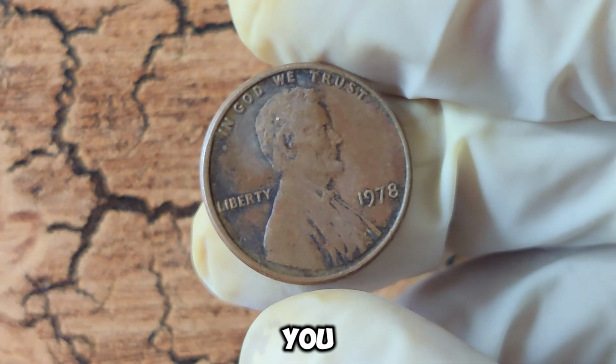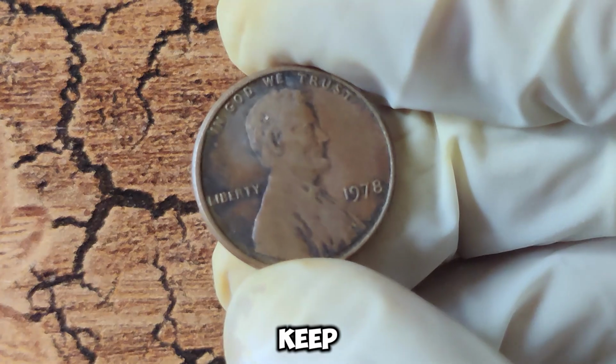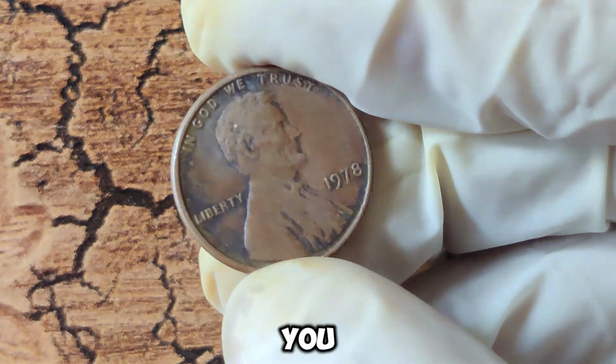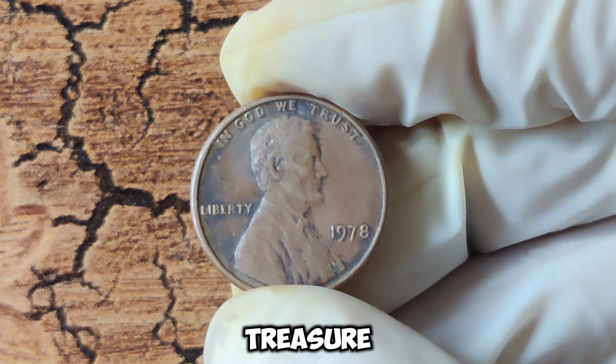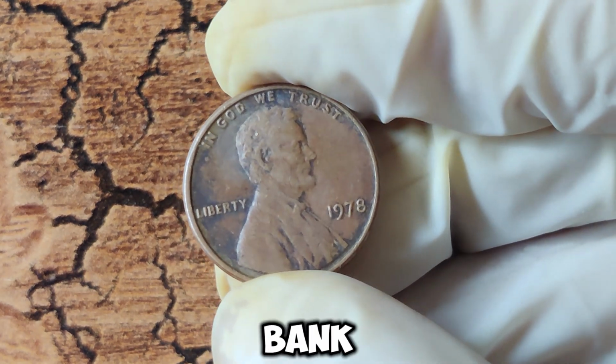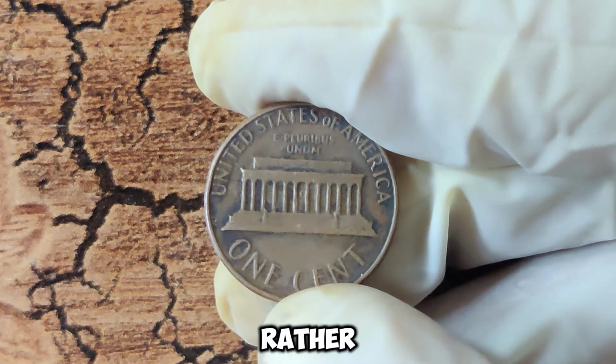So, where can you find one of these elusive coins? Well, your best bet is to keep an eye out for them in your everyday pocket change. You never know when you might come across a hidden treasure. And if you're feeling lucky, you can always try your hand at searching through bank rolls or attending coin shows to see if you can strike gold, or rather, copper.